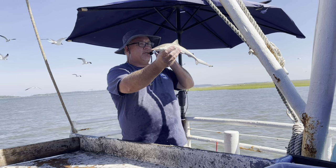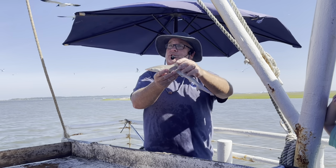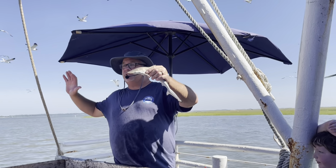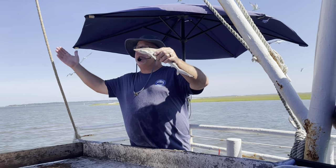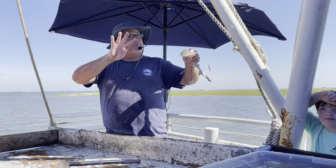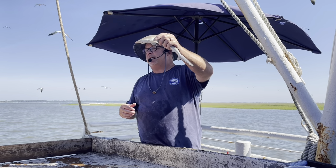So this is a little juvenile Atlantic sharpnose. The sharpnose shark is a kind of coastal species. It's going to spend pretty much his whole life around the barrier islands near shore, back in the estuaries. It only gets a little over 4 feet long when fully grown, so it's a small species of shark.